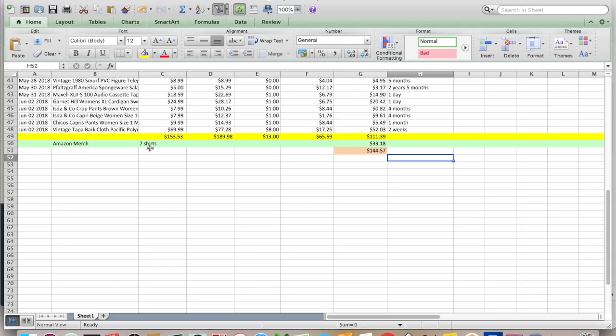Amazon merch, 7 shirts sold for a total profit of $33.18. That is an online print on demand through Amazon. Not doing super great over there either, so my total e-commerce adventure comes to $144.57.